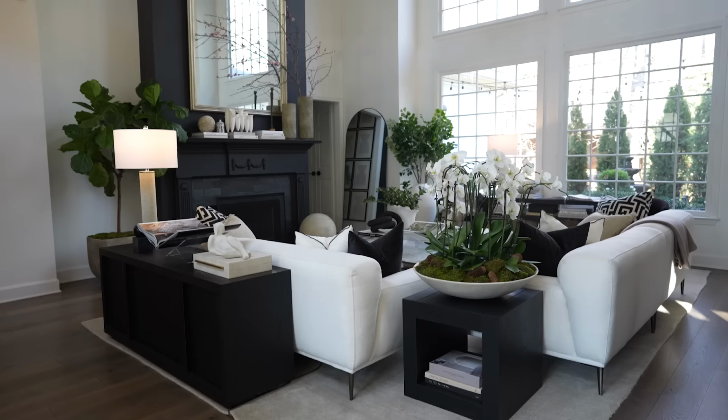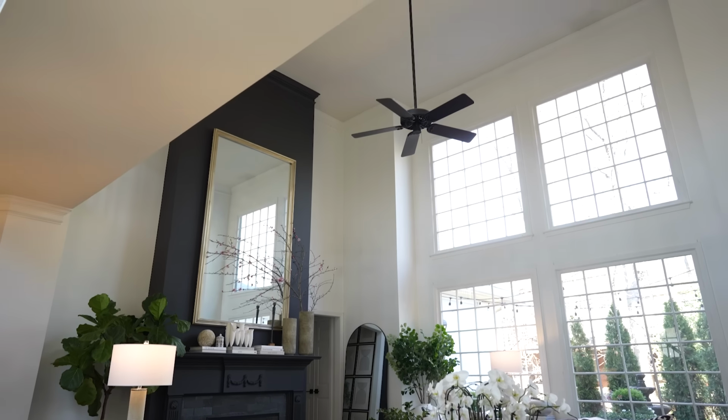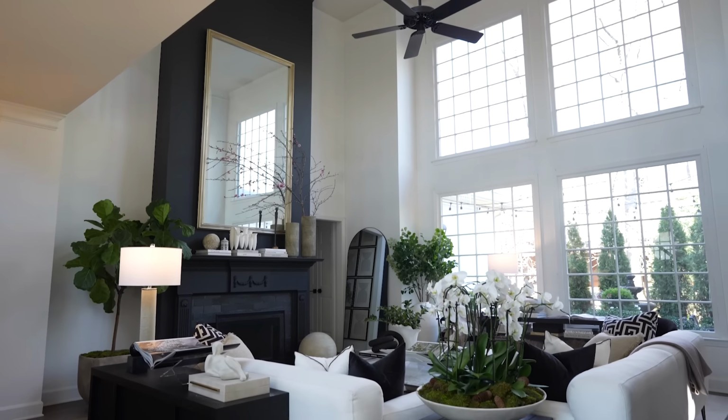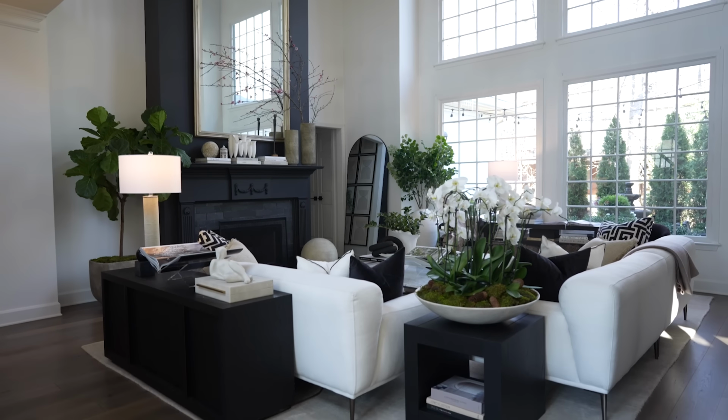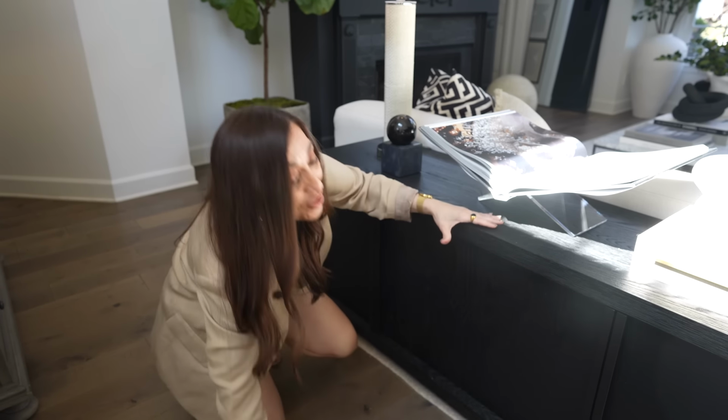I love living in a modern cottage with this sort of luxury overlay. It's like heaven on earth to me. At times I struggle to even want to travel anymore because I'm so happy to be home and I miss my house, I miss my space, which I think is always a good thing, right? That's good when you feel like that.